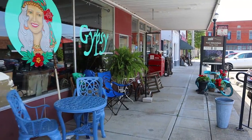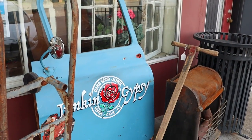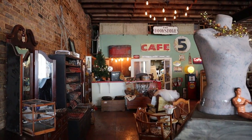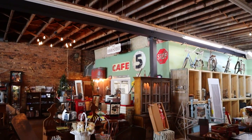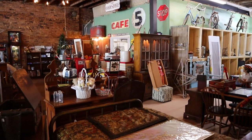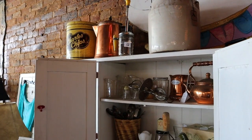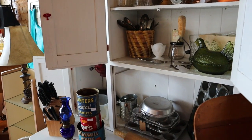And then next we decided to go into the Junk and Gypsy. This is the place I wanted to take y'all into whenever we did our downtown Horse Cave video, but they were closed. And when we drove by on this day, we noticed that they were open, the doors were open, and there was people going in and out. So we stopped and went in, and I had to get some video footage for y'all to show you, because this place is amazing. It just opened and it is filled with so many treasures and so many unique things that you don't just see all the time. And I love going into places like that.